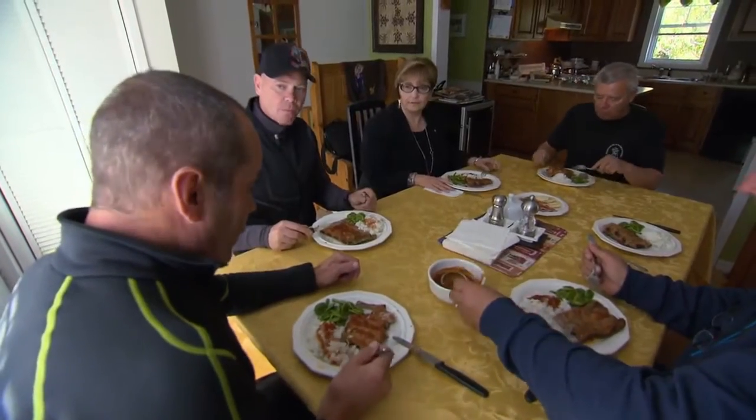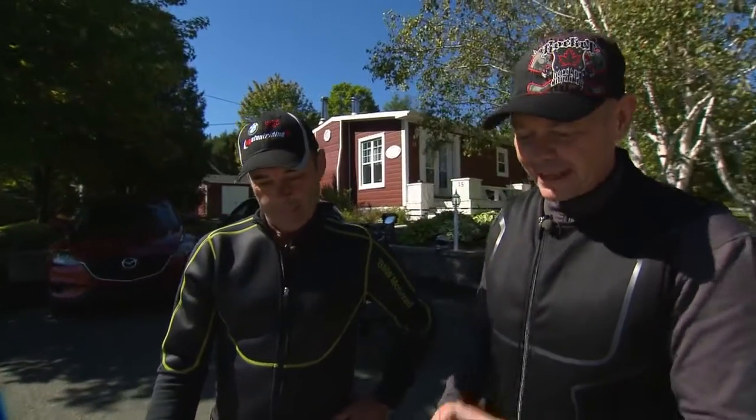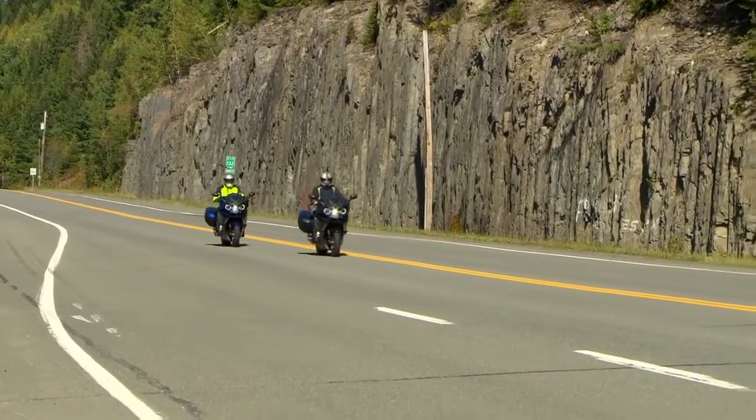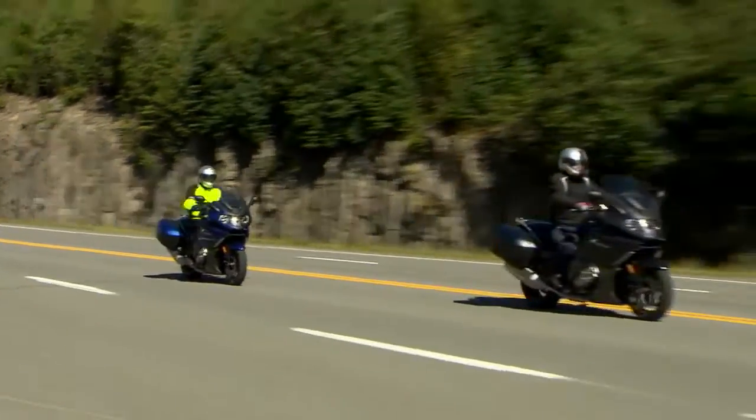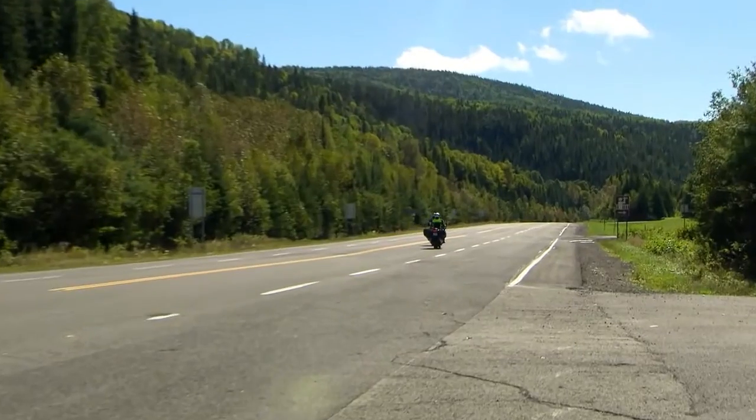We've started off with a little local smoked salmon, and we'll see what the main dish is after we get inside. Yeah, so far so good. Well, it's been quite a morning. It's been absolutely beautiful this morning. About 14 degrees, sunny, blue sky. We started out in Rimouski, and we took 132 and just headed east. And my goodness me, what a beautiful, beautiful ride.